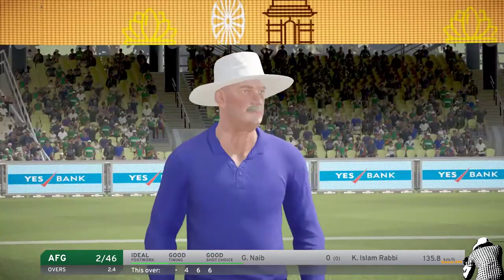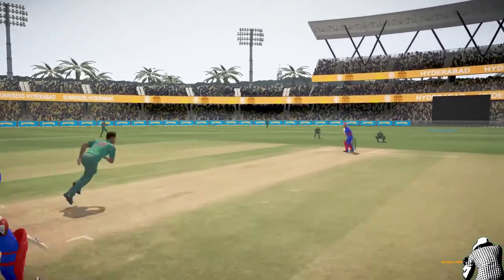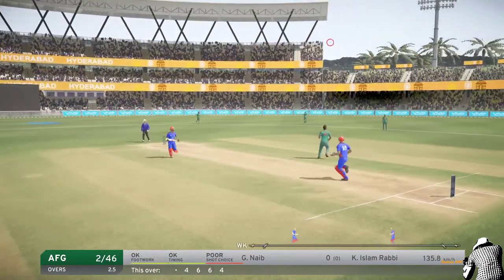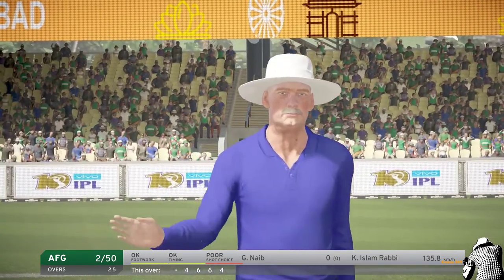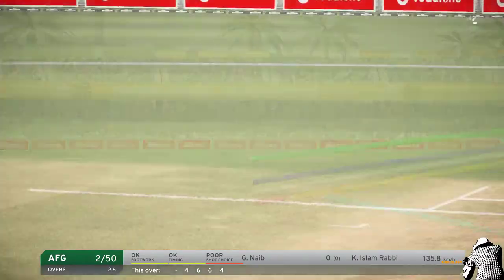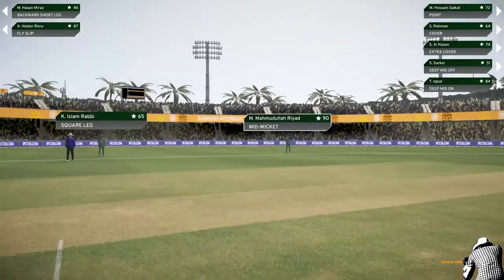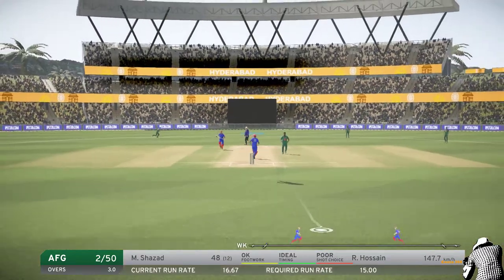Keeps the score rapidly ticking along. Four runs. Beats the fielder, and that's four. Huge over. The batsmen have really punished the bowler here. The right-arm fast bowler is coming on to bowl. Well, just the lack of concentration there.